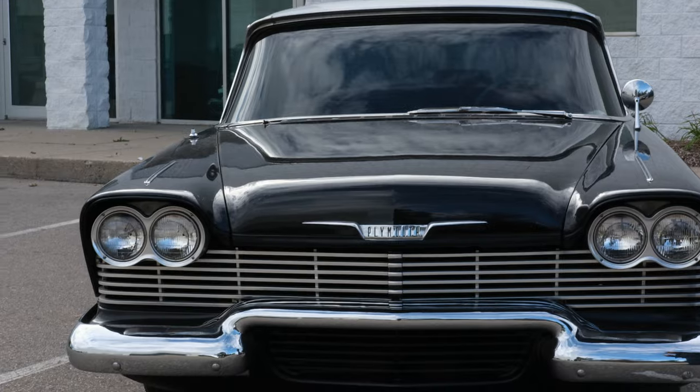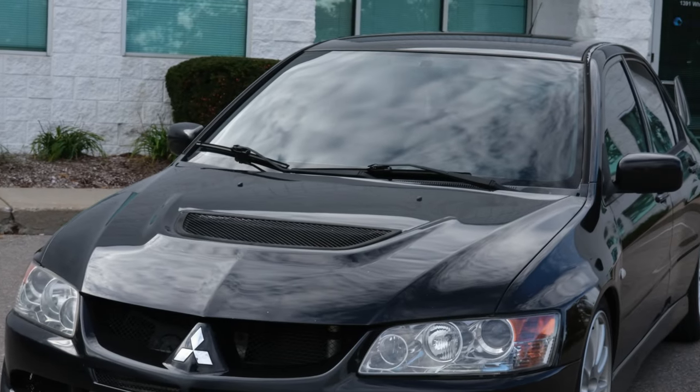Ladies and gentlemen, for $20,000, which one would you rather have? The 1958 Plymouth Plaza or a 2003 Mitsubishi Lancer Evo? First thing is, let's walk around the 1958 Plymouth. We gotta walk around the outside before we go to the inside and check the engine bay.